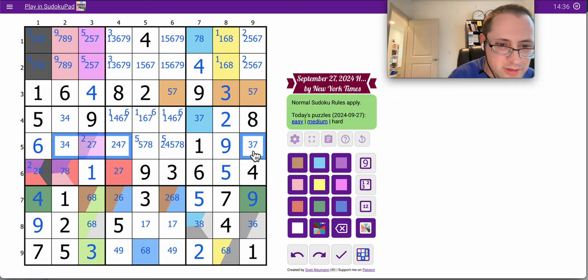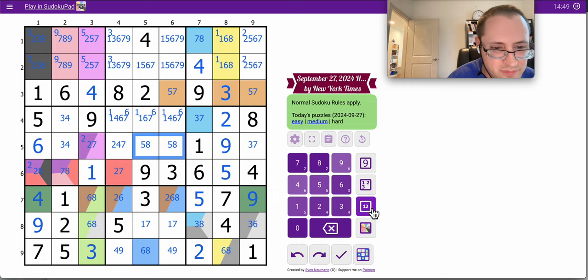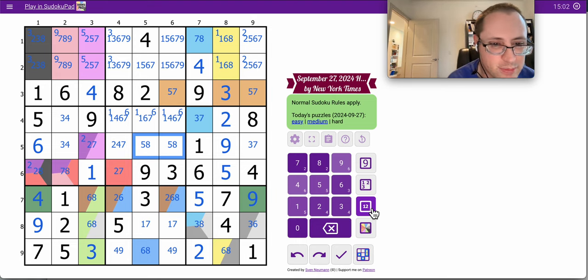In these four cells, I believe that's a derived quadruple in row 5, because the only two places for 5 and 8 in the row, and indeed also in region 5, are right here. 5, 8 goes there. Now, what does that help me with? The answer at first glance appears to be not much. The first time I've seen a quintuple.